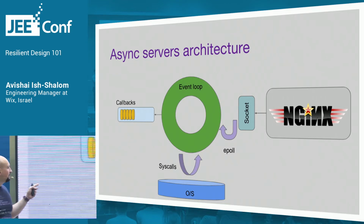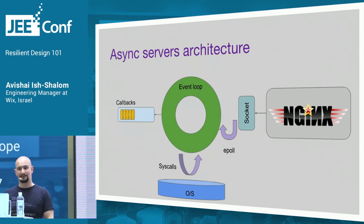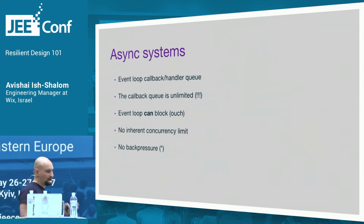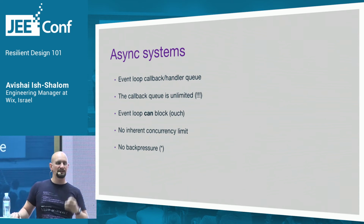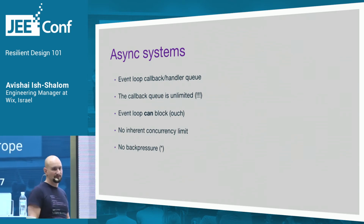Okay? But the problem is that the event loop can block, and that is very, very bad because then it slows down. So event loops can block. And what do you think is blocking, for example? What would block the event loop? A syscall would block the event loop, but what else can block the event loop? IO will not block the event queue. Computation, CPU. CPU is blocking.